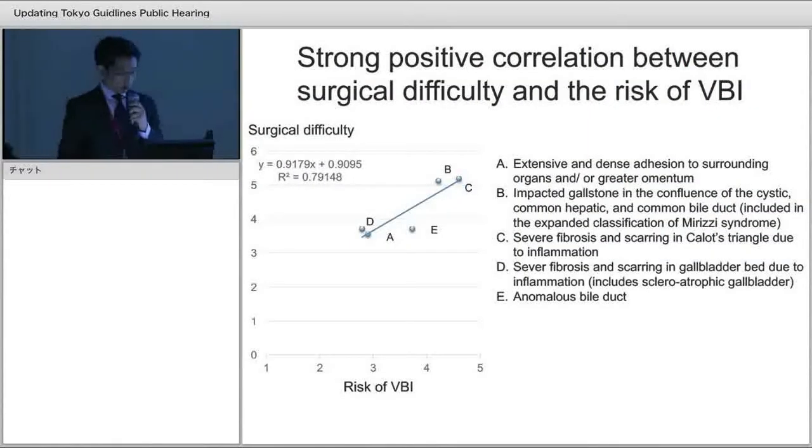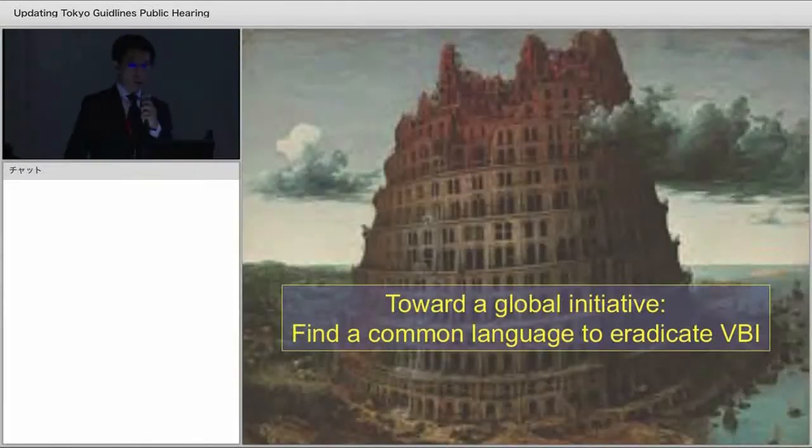Okay. Now I'm approaching the final slides. We did find a strong positive correlation between surgical difficulty and the risk of bile duct injuries, which is not that surprising. This study is based on the Japan, Korea, Taiwan collaborative study. The second survey, we invited U.S. and other countries as well. So we need to continue to consolidate global efforts to help patients in desperate need.